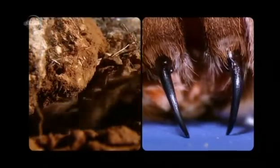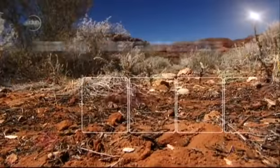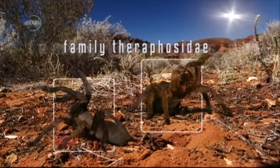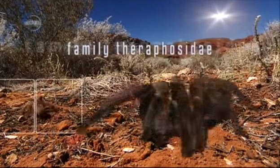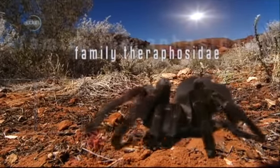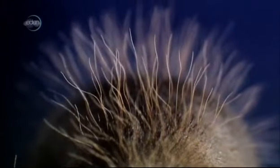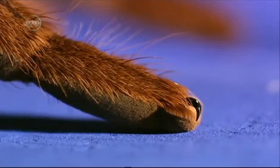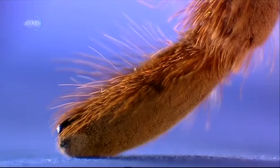To scientists, they're known as the primitive spiders of the family Theraphosidae. And they all have a unique combination of 5 characteristics. Number 1, they are very hairy. Number 2, at the ends of their 8 long legs, they have dense hair pads and retractable claws like a cat.